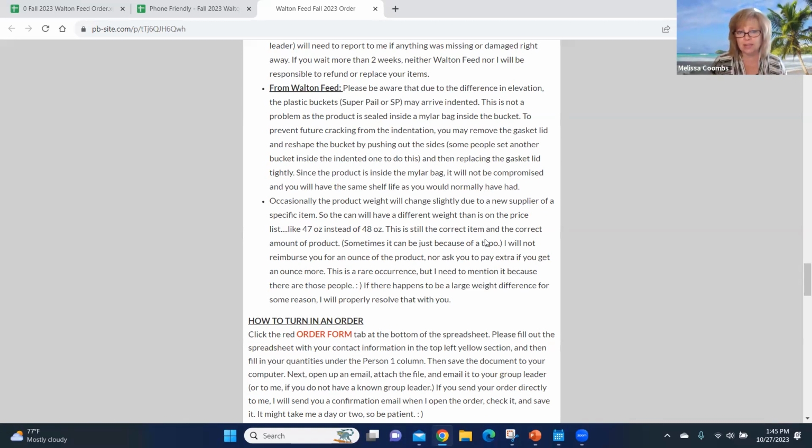Some people set another bucket inside the indented one to do this. I actually do that and then set it in the sun and let it just warm up a little. And then replace the gasket lid tightly. Since the product is inside the Mylar bag, it will not be compromised, and you will have the same shelf life as you would have normally had.